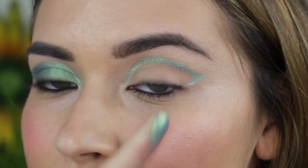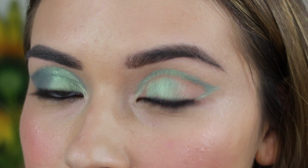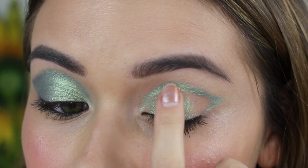So now I'm gonna go in with my finger and fill it in now that I have it outlined, and then I'll go in with my brush if I have to fix any tiny areas that I can't do with my own fingers.